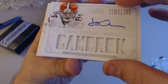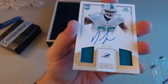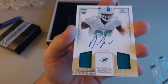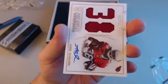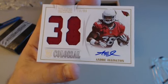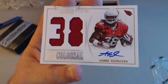That'll be 1-2-3-P. And that a Deion Jordan auto patch, 61 of 99. Theo. And our last hit will be an Andre Ellington dual auto patch on card number to 99 for the Cardinals. Buttersville, 7743.